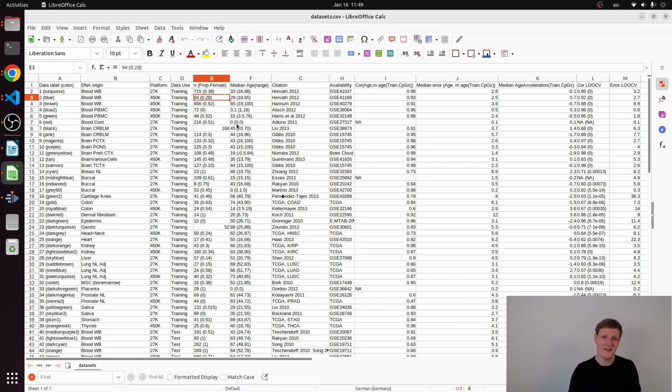Luckily for you, I did a lot of the data preparation we need to actually make this work. One or two things about this table that are interesting to look at before we jump back into code. The first one is the platform. There's 27K and 450K, which refer to the number of methylation sites that got measured. Here we focus on 27K because it's perfectly fine for what we do. But of course in the 450K we've got more data.